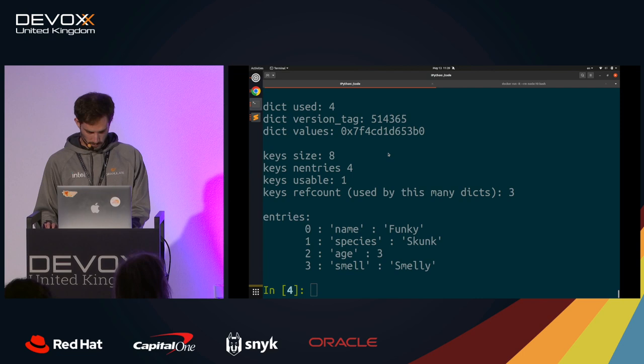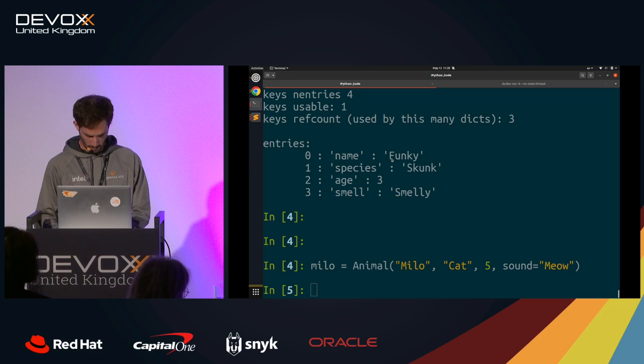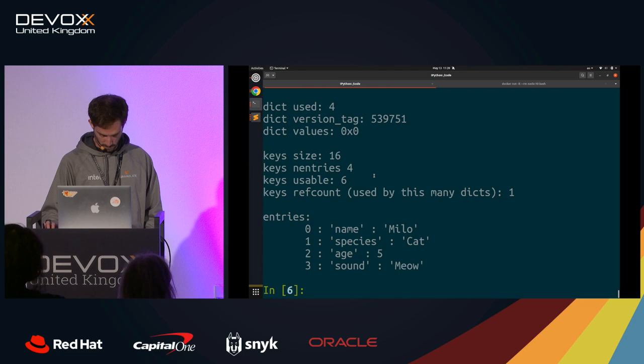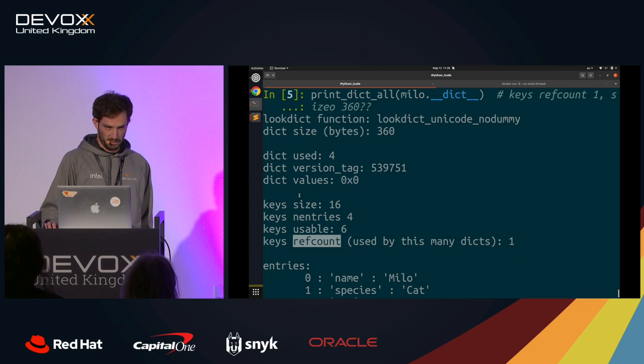And now let's create another animal, Milo the cat, and it adds a fifth attribute to our animal class. And if we print it now, we can see that it got messed up. For once, it doesn't have the lookDict split function anymore, and the keys ref count is now 1. What happened here is that Python had to resize the keys object because we kept adding attributes on different objects.